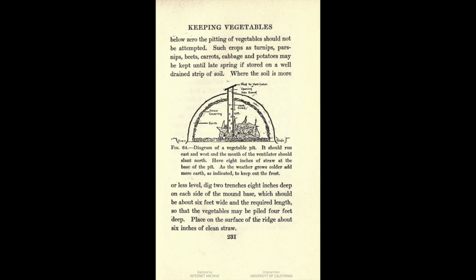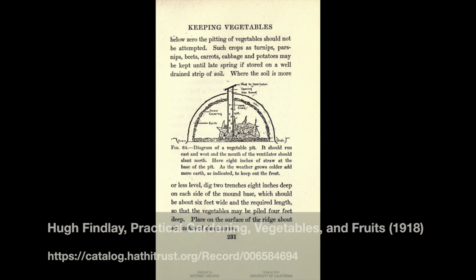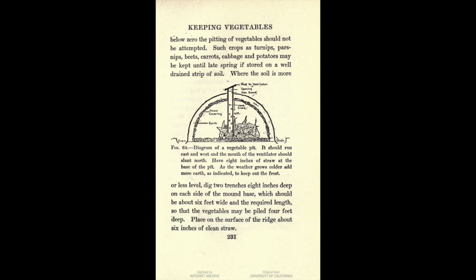But not all root cellars had to be separate buildings or spaces within existing buildings. This is a handbook by someone named Hugh Findlay. It's called Practical Gardening, Vegetables and Fruits, Helpful Hints for the Home Garden, Common Mistakes, and How to Avoid Them. This particular example of the guidebook is in the collection at the University of California and is also made available to you through the HathiTrust.